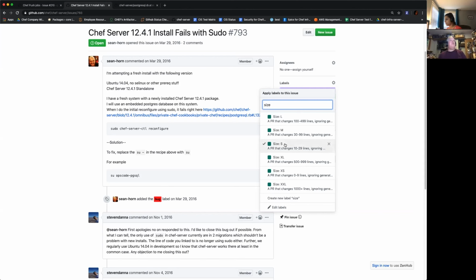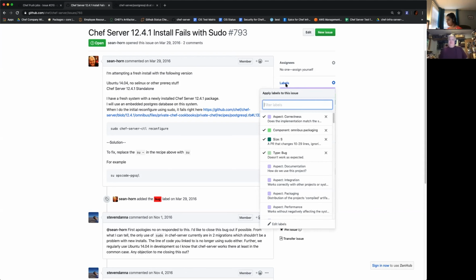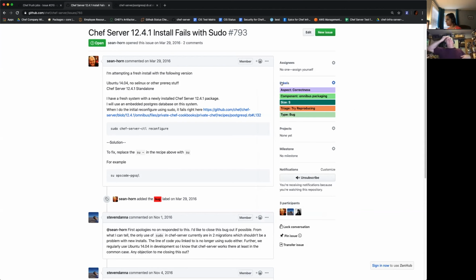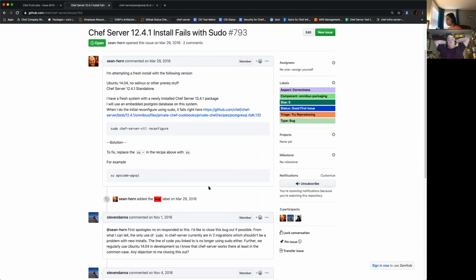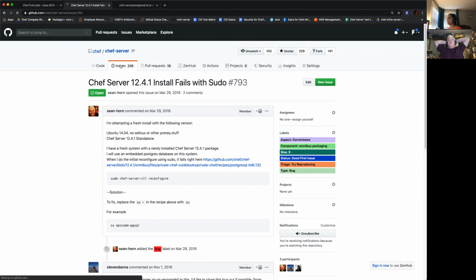So the basic thing is: try these steps with a new version of Chef Server and see if they repeat. This is something that has a lot of parallelism to it, and more hands help. Some of this stuff, more hands don't help, but this is definitely one where more hands help. Try reproducing. There you go. Status. Get first issue. I cannot close it, which makes me really sad.